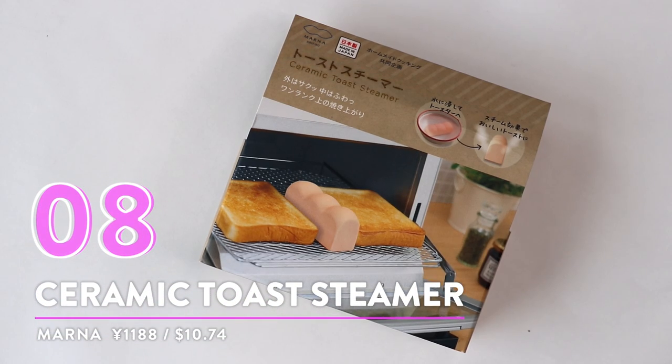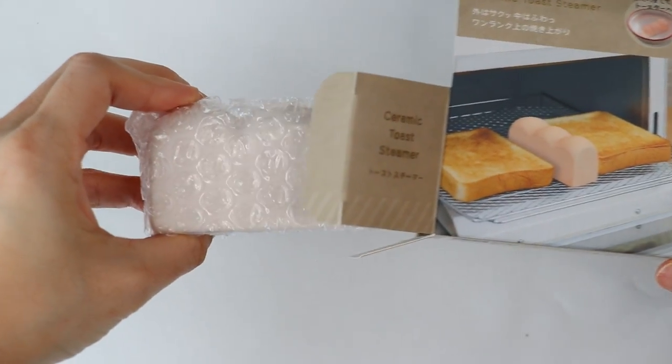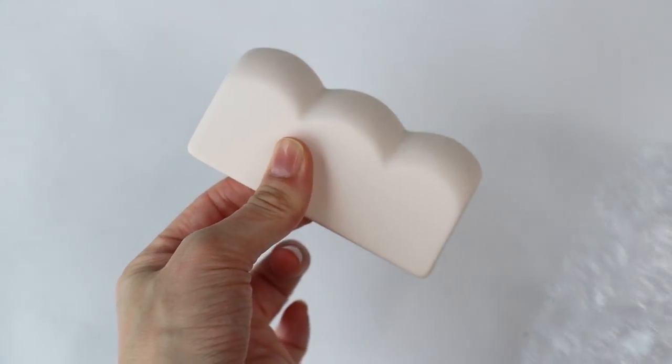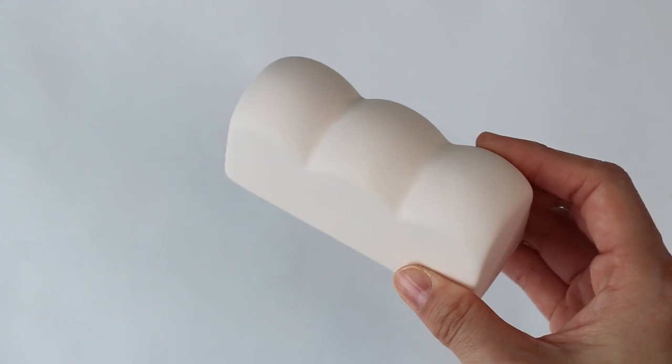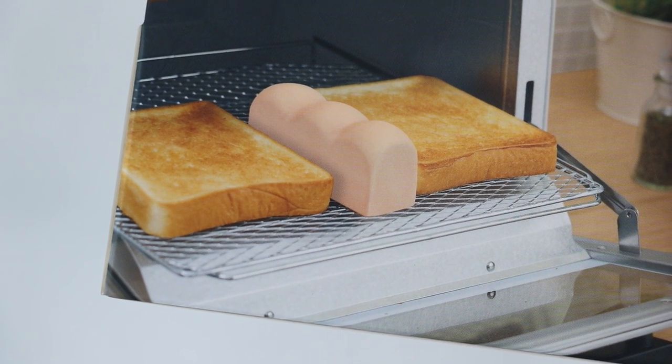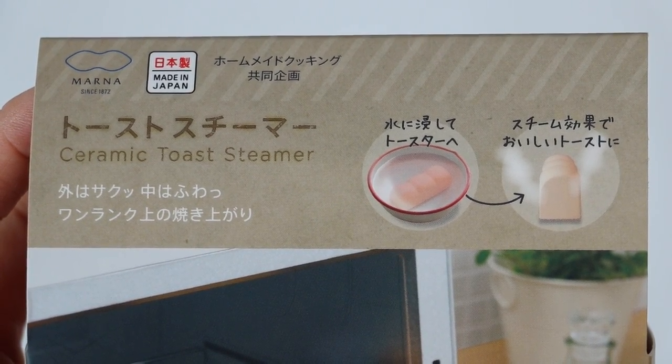The Ceramic Toast Steamer by Marna. Okay, Maiko world, this next one is a steamy one. The bread steamer. So the concept behind this bad boy is you soak it in some water for about 20 seconds and then you put it between your bread while you're toasting it and it's supposed to give you that nice toasty, moist bread. Sometimes you get bread that's super, super dry. It's a little bit different if you have that nice moisture and crunchiness at the same time. Oh, wow, it's getting hot in here.